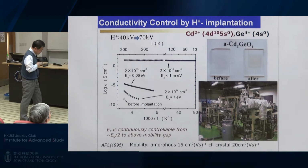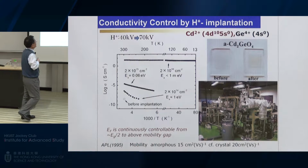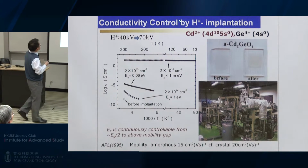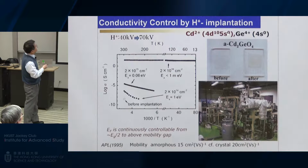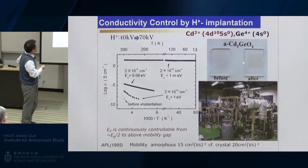Okay, we continue the research. The first step we did was to demonstrate the basic idea that I presented. This is one of the examples of our material, cadmium germanate. Cadmium will satisfy my working hypothesis, 5s0. As-deposited thin film is transparent and insulating.